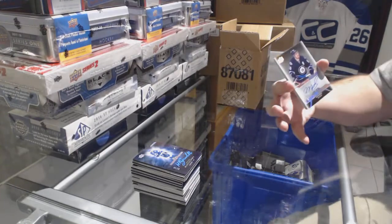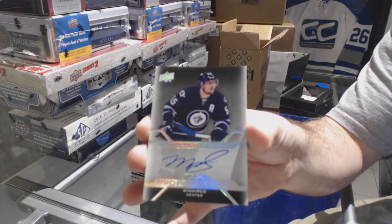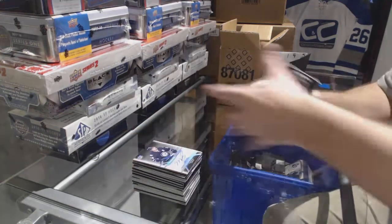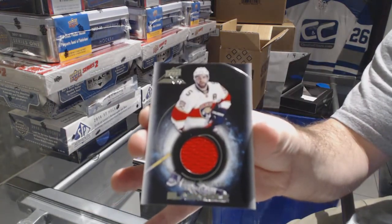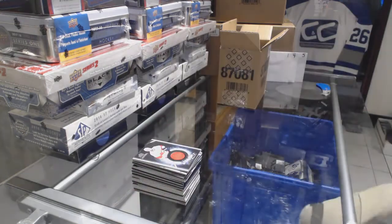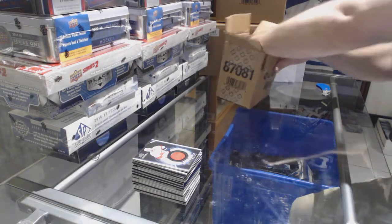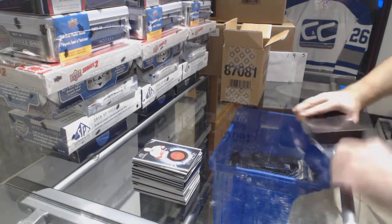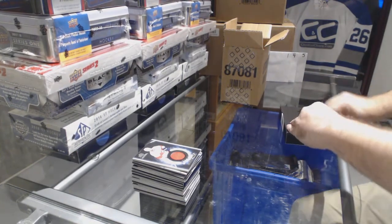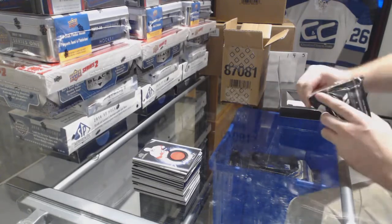We've got a pro penmanship auto of Mark Scheifele. And a black hole of Aaron Ekblad. Heck, blame. Last pack mojo. Will we get a line A?